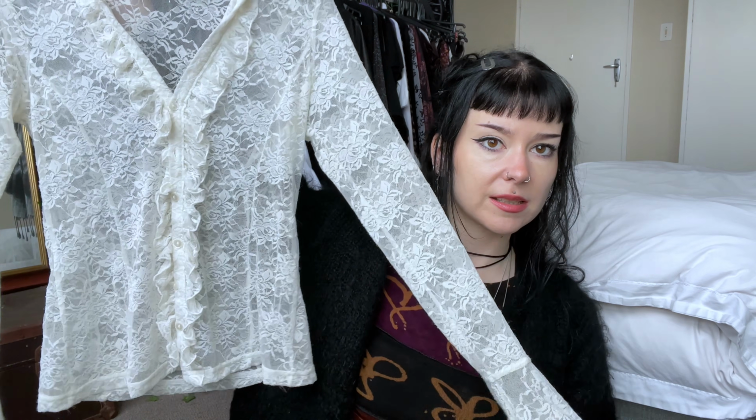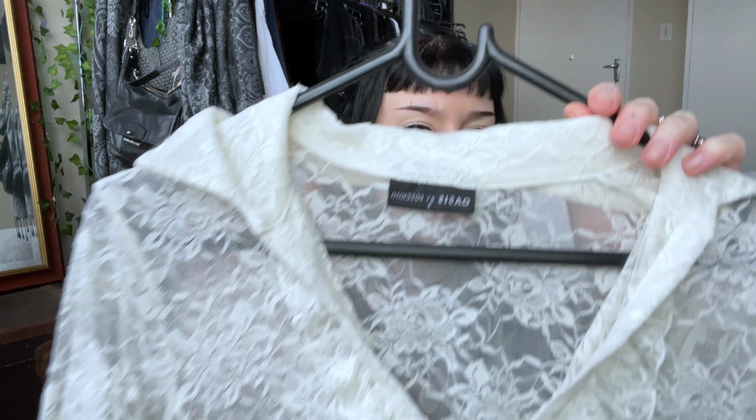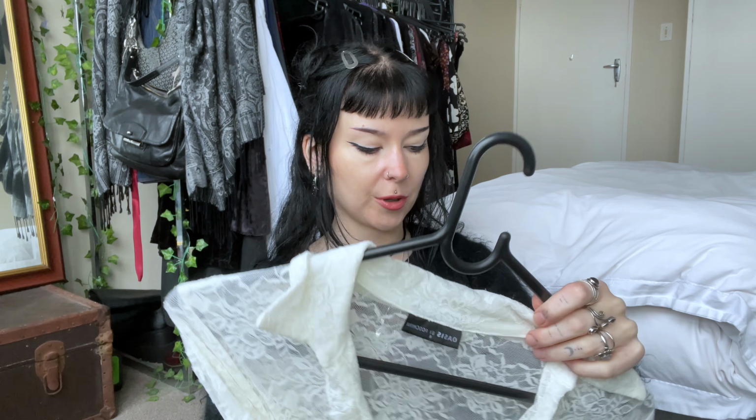This one is a more kind of cream color and it's got these sleeves that I think are adorable, these little flare sleeves. It's kind of giving me more of a pirate sort of aesthetic, which I think is very cute. There's the brand, and I got everything for really good prices, 60 to 80 rand, kind of good. So just as good as going to a charity shop.